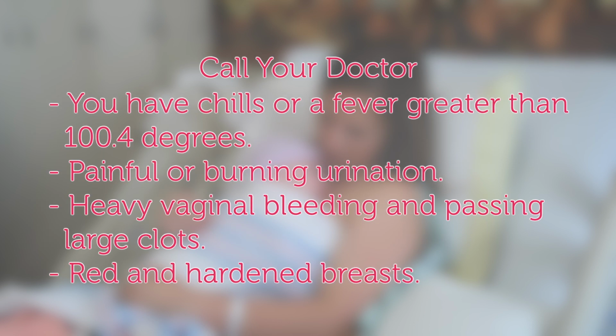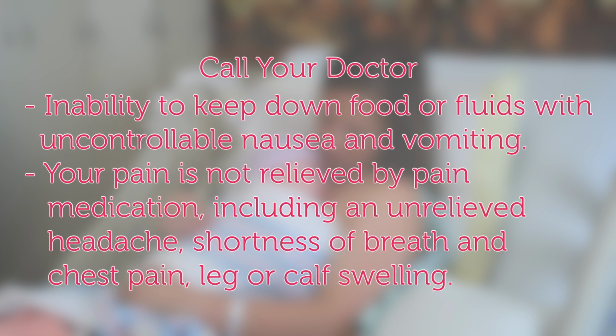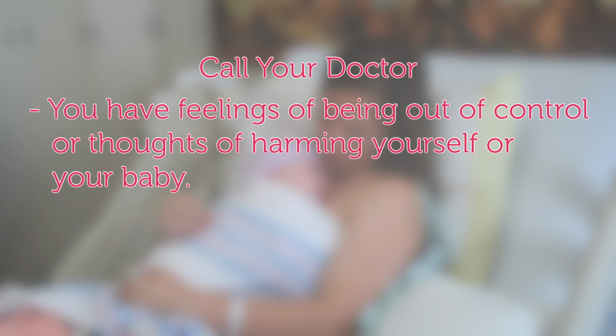Call your doctor if you have chills or a fever greater than 100.4 degrees, painful or burning urination, heavy vaginal bleeding, and passing large clots, red and hardened breast, inability to keep down food or fluids, with uncontrollable nausea and vomiting. Call if your pain is not relieved by pain medication, including an unrelieved headache, shortness of breath, and chest pain, leg or calf swelling. Call if you have feelings of being out of control or thoughts of harming yourself or your baby.